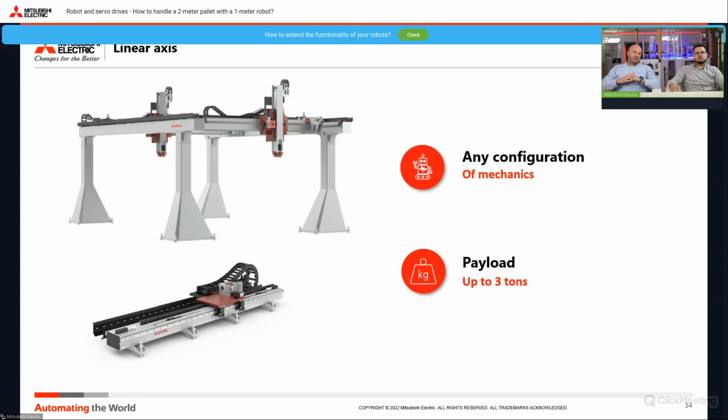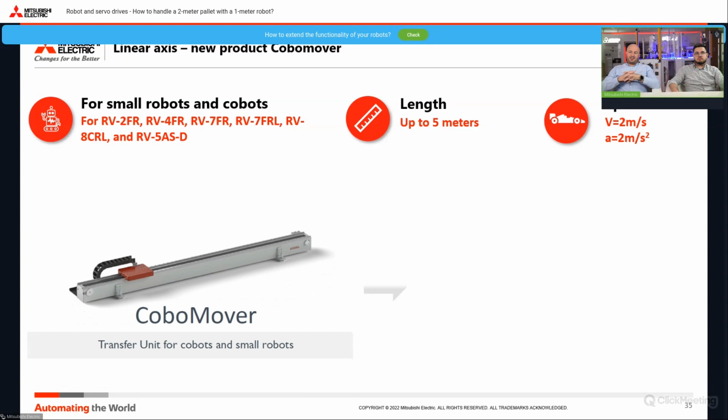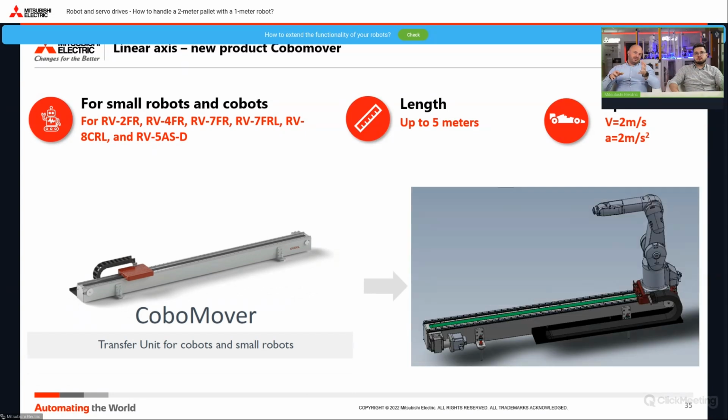But what is important, Błażej and I will be responsible for everything: the right calculation, the right robot, and the right servos. That's why we would like to ask you to attend a discussion with us and have a consultation, because we can help you with this kind of solution.